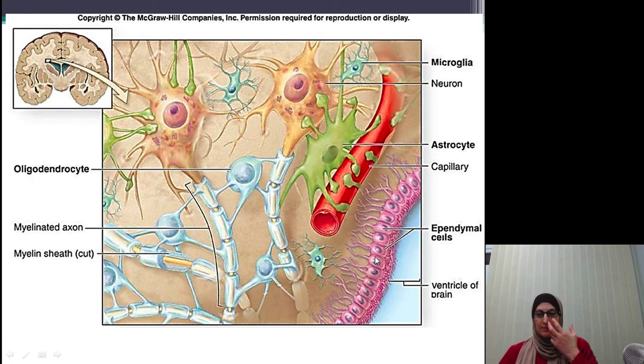Also, it conducts the transportation. So any metabolic waste or products are sent to the ventricles, the cerebrospinal fluid. Any nutrients, any substances that come through the ventricles, they can reach the parenchyma of the brain through these ependymal cells.